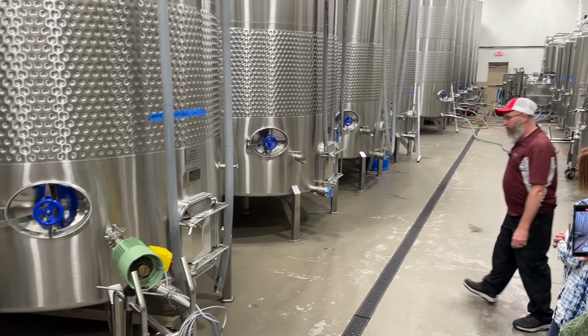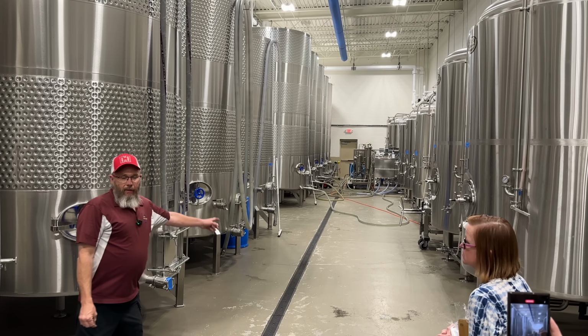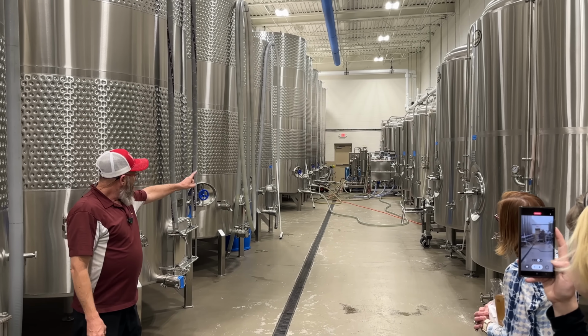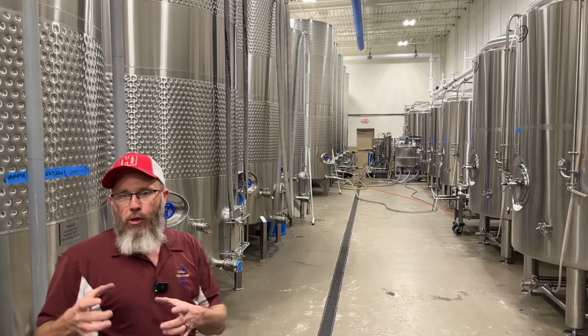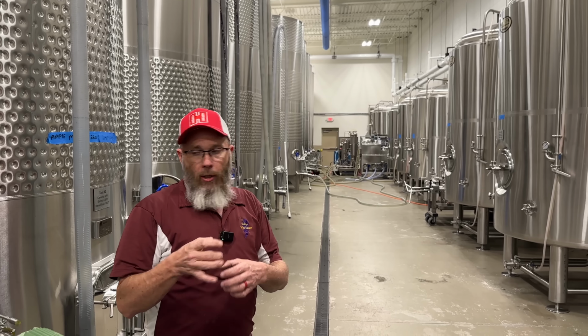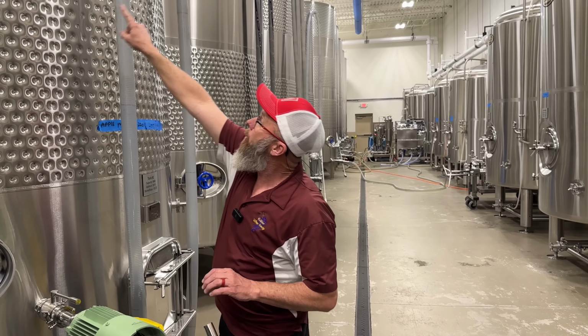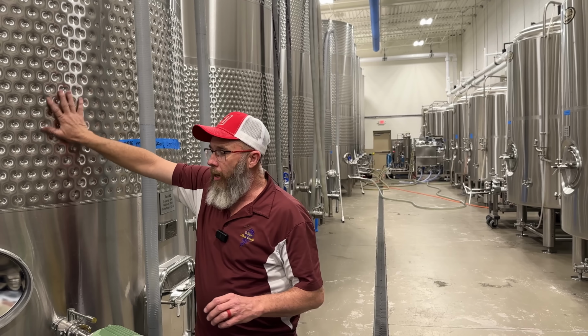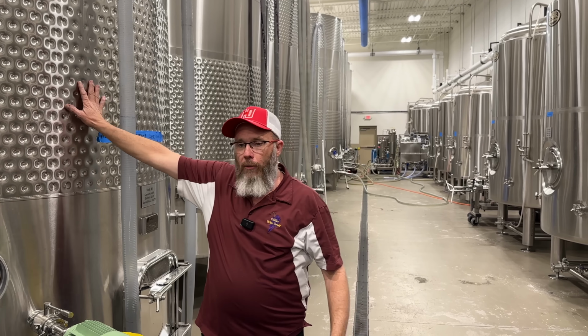I have two pieces of machinery that are running down here right now. One is a filtration system and one is a cold stabilization system. You don't want any of those tartrates in the bottle. So in order to remove those tartrates, we used to have to freeze the tank. If you look at the top, these are double lined, and if you look through the white pipes there, we run glycol so we can control the temperature.